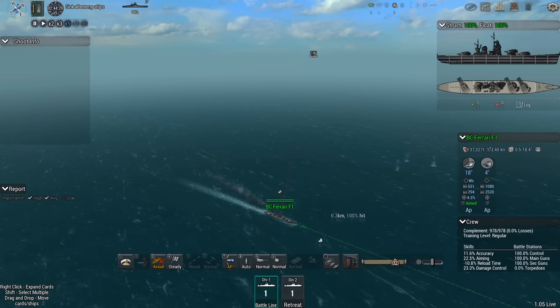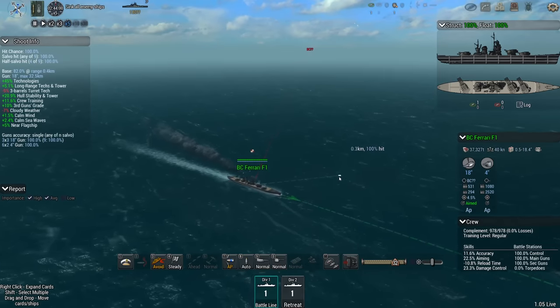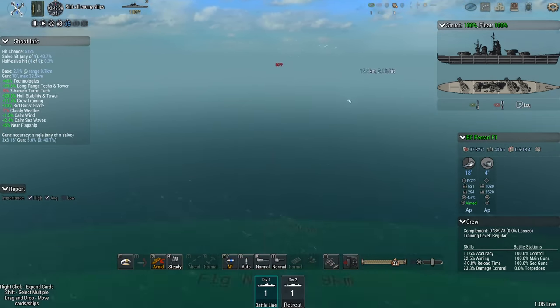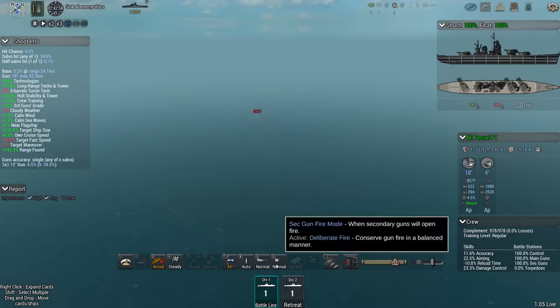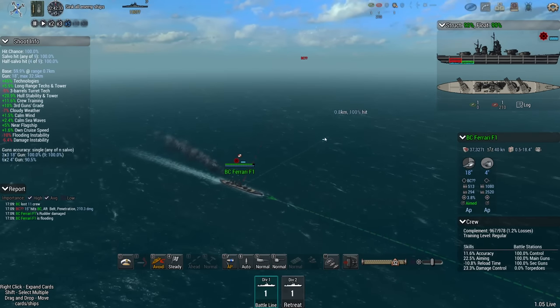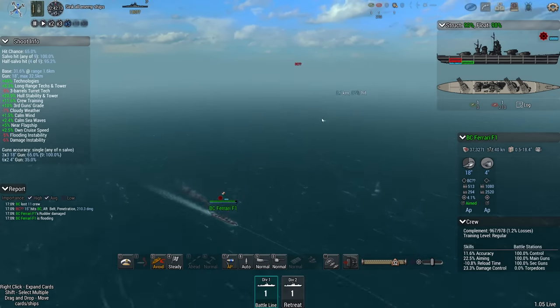Ricochet. Right, the one time we get a hit, it's a ricochet. 4.5% chance to hit. Still got all turrets. Just that the accuracy isn't quite there yet. 24 clicks out. Oh, get on. They hit me. Aft belt, full pen, 210 damage.